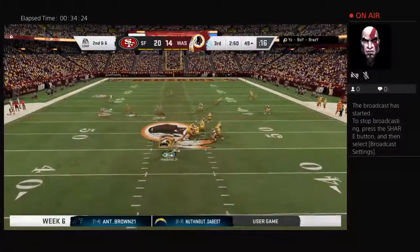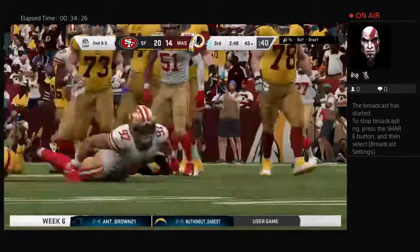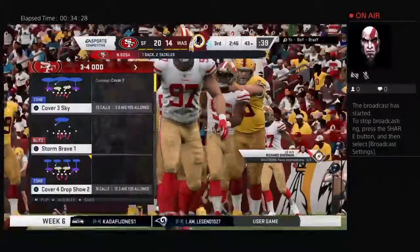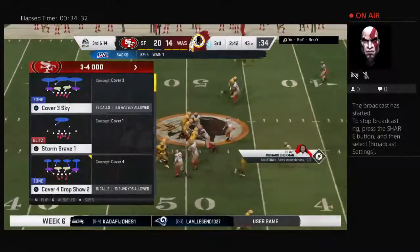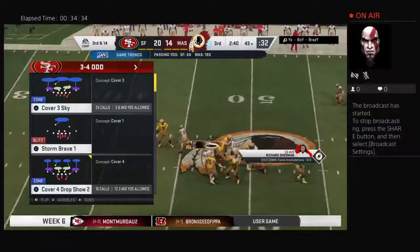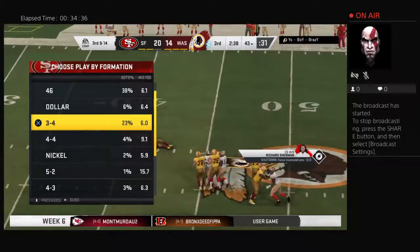Now it's Haskins. Under pressure here, and down he goes. Sacked back at about the 43-yard line. Nick Bosa just would not be denied. That's a loss of 7.